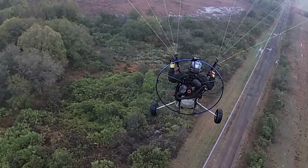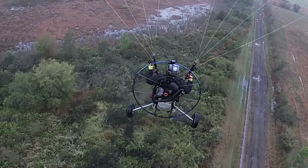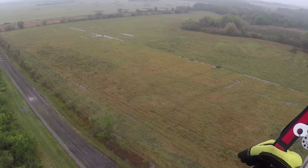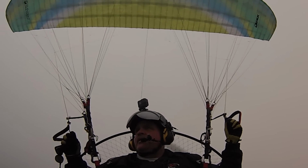Well, it's not the best conditions, but it beats... Look at all the fresh hay bales. Oh, man.